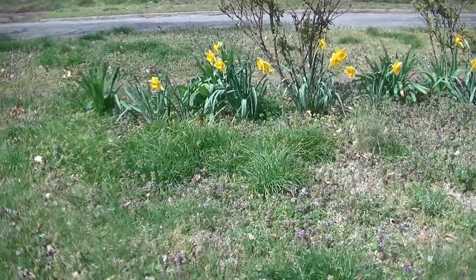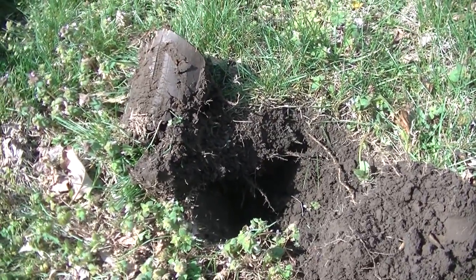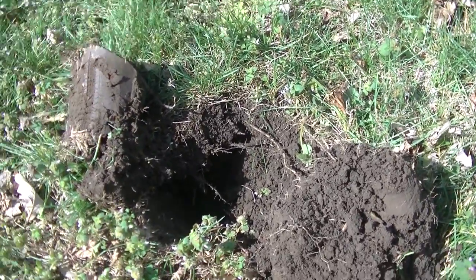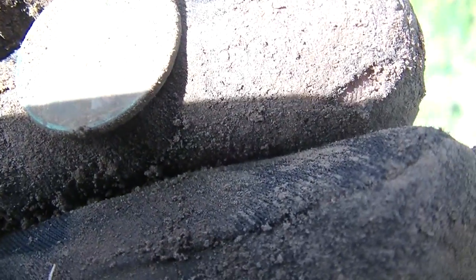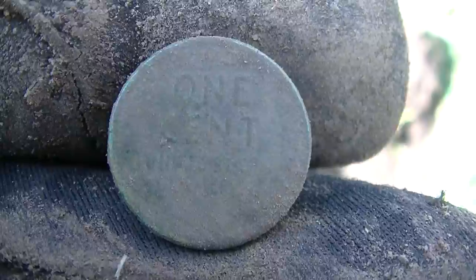Alrighty, I am back up against where the daffodils are. And you see my double plug here. I dug it and found a big iron washer and scanned the hole again, and just off to the side was this wheat cent, and it's a 30s model. I think it's a 35. I'm not gonna be 100% 34 or 35, but good wheatie. That's number 3 for the day, and we'll see if we can't pack some more into the bucket.